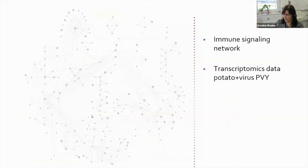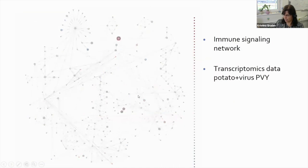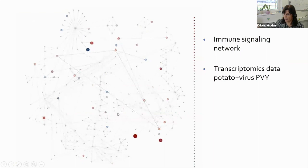You can also get the dynamic visualization. So these nodes, just to remind you, can be anything: metabolites, genes, proteins, small RNAs. And you get the edge colored when they are both differentially expressed in your data, expressed or present, or whatever you would call it for different data sets.